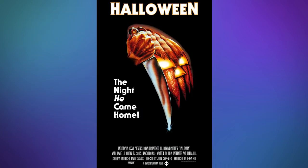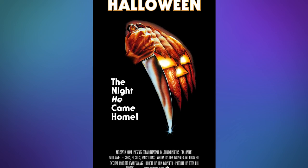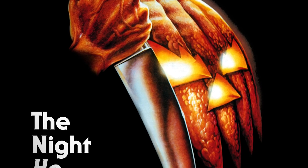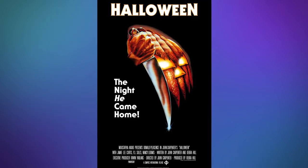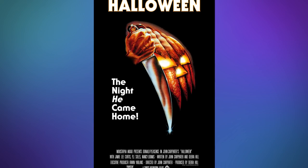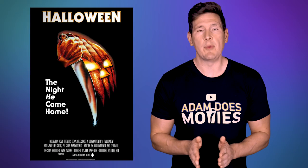I think almost all of us have seen a carved pumpkin in real life at night. They play very nicely on that dark background, don't they? The way they glow, the orange color, it all really pops. And the same goes for this poster. There's also a great tagline on the side, which is all in white, easy to read, easy to focus on. And it simply states, "The night he came home."